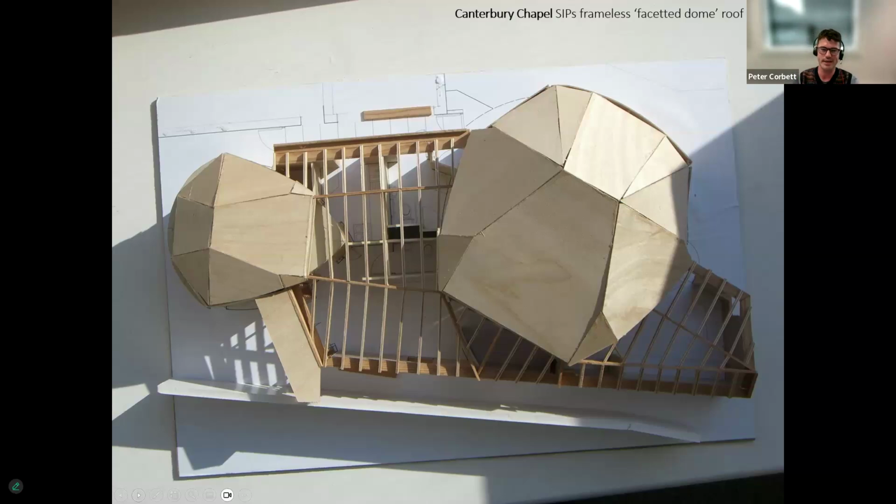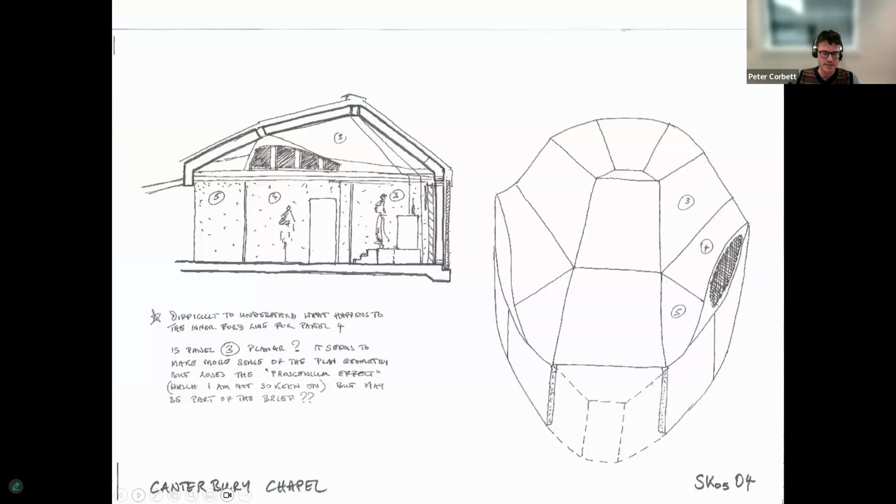Nowadays, that's quite labor expensive to do, and it's not really the done thing anymore, especially not here in New Zealand, for obvious reasons. But timber, and the way that it can be made into these different products, offers a good opportunity to look at these shapes again in a new contemporary way. This was some of the early engineering sketches which we explored with the architect.